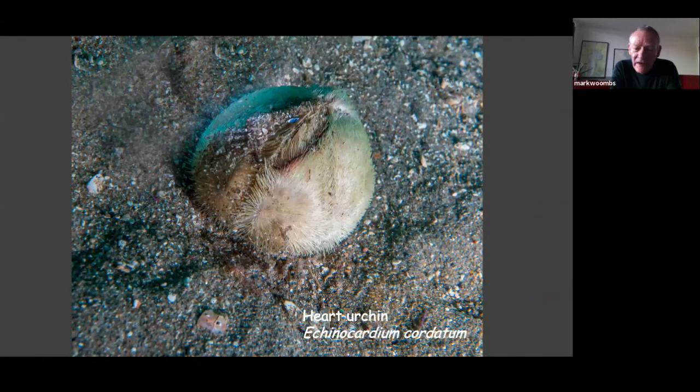Here's a more local urchin. This is the heart urchin. And you can see it's an irregular shaped urchin. Have a look at the spines and can you see how they're all angled backwards? It's sort of slipstream. So those are the spines. And that's because you don't normally see these on the surface. These are normally buried down in 8 to 16 centimeters of sand or mud.